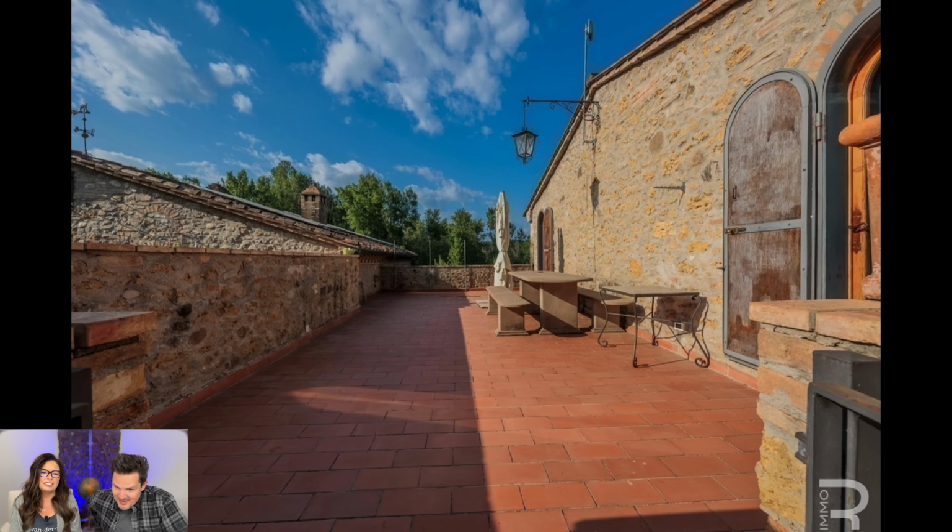Now this is what I call 600 square feet of happy hour. No, that's bigger. Salute to that. I still think they were talking about the front one and that this is different. Okay, this is huge. Well, I would spend a lot of time out here. Look at that lamp. I love it. This is a great space. You have privacy, but you're outdoors and the sunlight, and I can smell the Tuscan air.